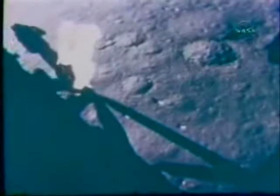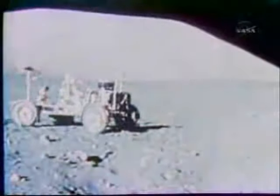December 11th. Cernan, then Schmidt, left the lunar module to begin their first EVA. As I step off at the surface at Taurus-Littrow, we'd like to dedicate the first steps of Apollo 17 to all those who made it possible. Their first job was to unload equipment, including their rover, the electric car in which they would drive to the exploration sites.